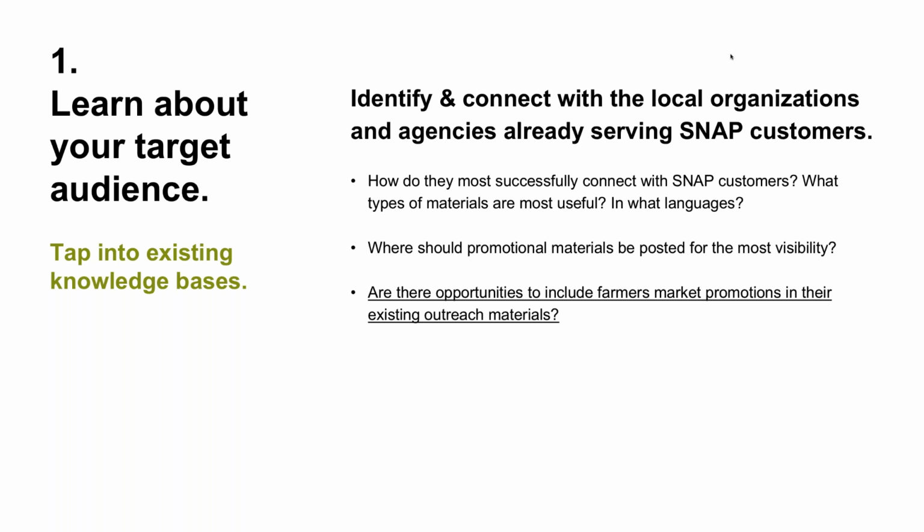That may be your most targeted and most successful opportunity, is to just piggyback onto some promotional channels that are already being used. It could save you money, and it could also get you exposure into communities and in front of audiences that you wouldn't have otherwise been able to reach.